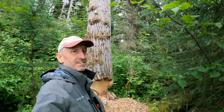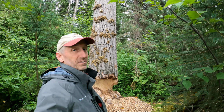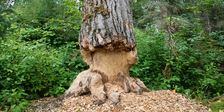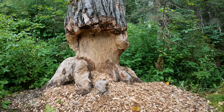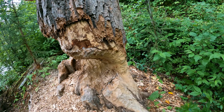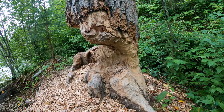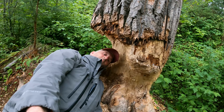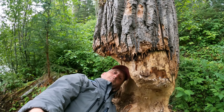Wow. This big cottonwood is not long for this world. The beavers have been so active. Check that out. And it goes all the way around. So the tree's dead for sure. Just a matter of time till it falls. I don't know, man. Not a good idea.